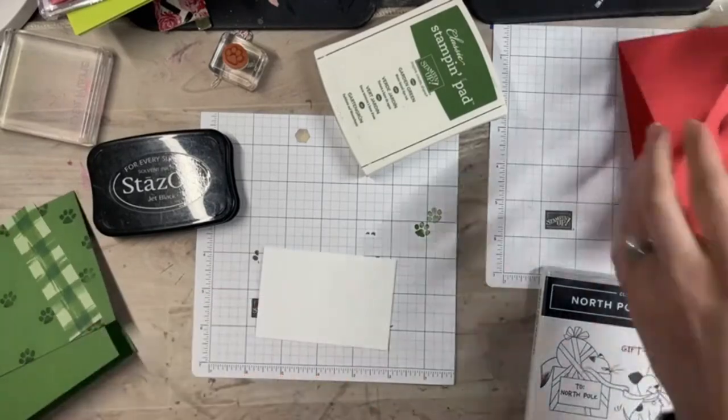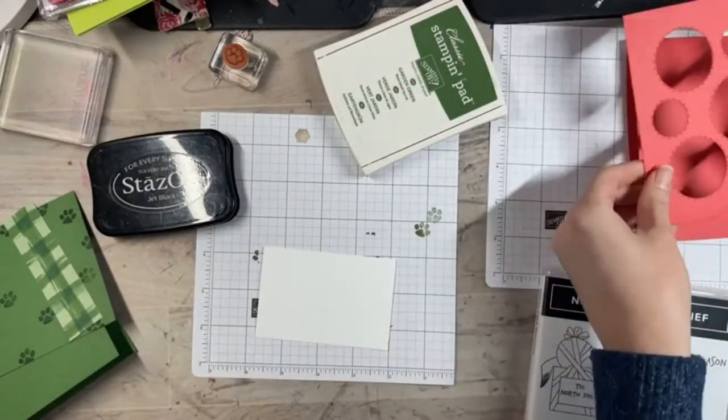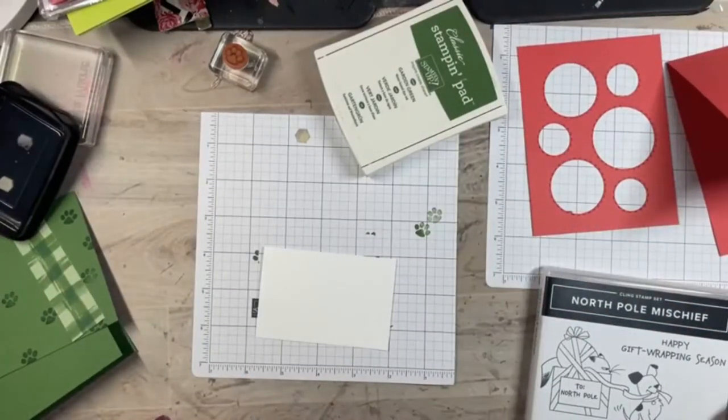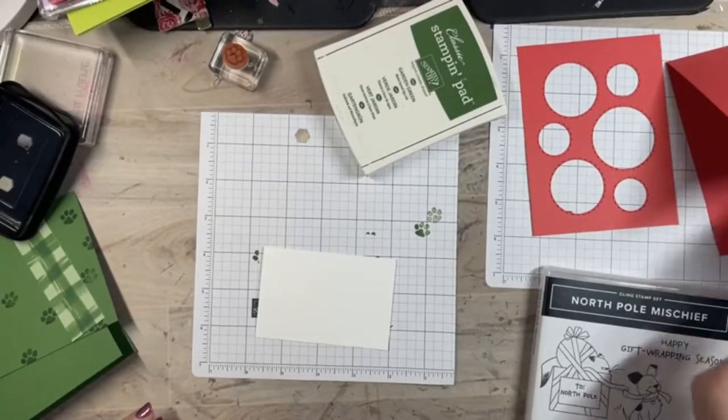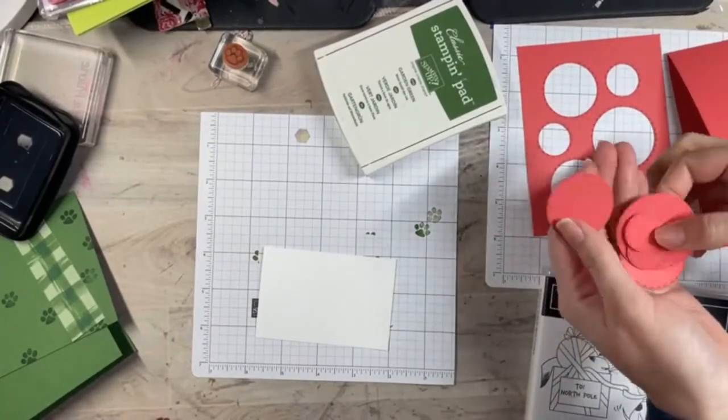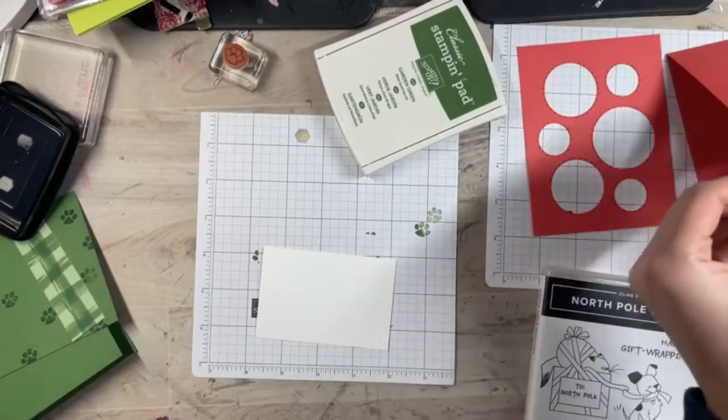So I cut a layer. It's 4 by 5 1/4 of that sweet sorbet, and I ran it through that die. Hey, Chrissy. And you save these little circles because it makes the most adorable stitched circles. And you might need them for something.